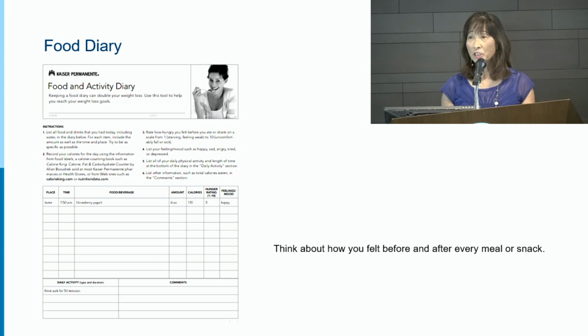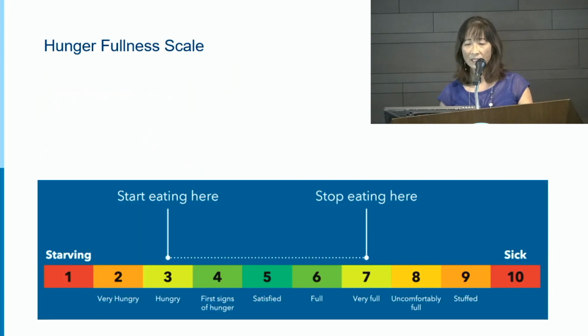All right, and then the very last question on that activity worksheet was about the hunger fullness scale. And on your food diary in number 3, it says, asking yourself, what am I feeling before and after a meal? And so this scale is a hunger fullness scale of 1 to 10. It's generally not good to be at 1 and 2 because, again, we talked about when you starve, you binge, and then, of course, you're also not getting your nutritional needs. A good time to eat is when you're at 3, 4, or 5, where you're physically hungry. And a good time to stop might be at 5, 6, no more than 7.